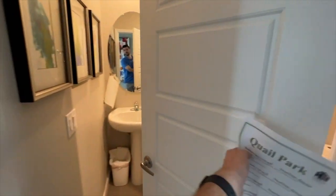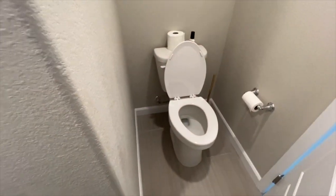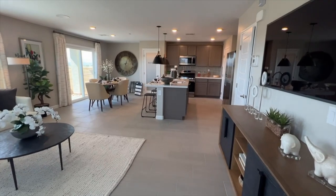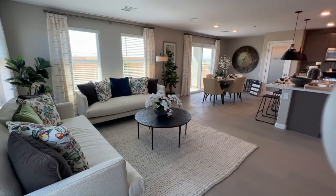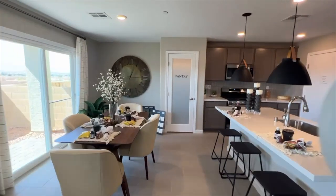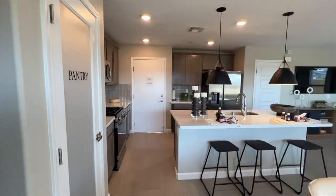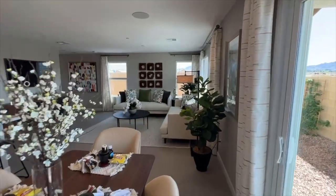Powder room, as you walk in to the right, okay. You have your pedestal sink and toilet right there. As you walk in, nice, definitely something a little bit bigger compared to the other models. Look at that open floor plan, looks great, very well laid out, plenty of room for the kitchen island and the dining room out there. Really happy about this so far. Pantry, you have right there your cabinets, could use a little bit more cabinets, but hey, it's all good. Good sized living room too, look how open it is.